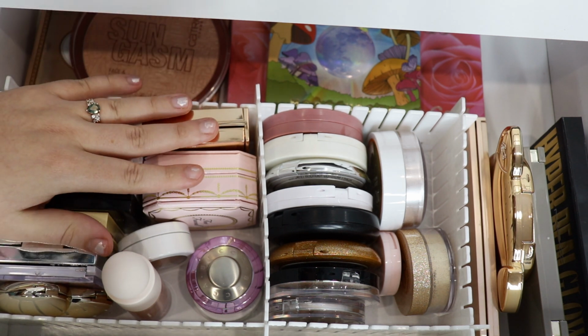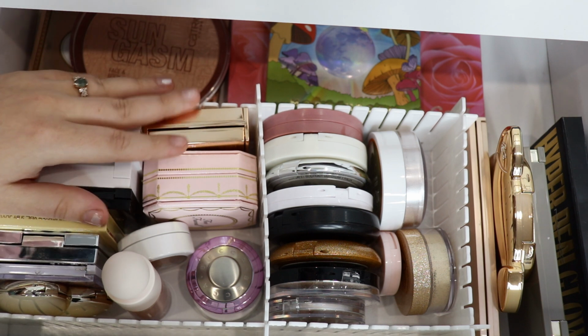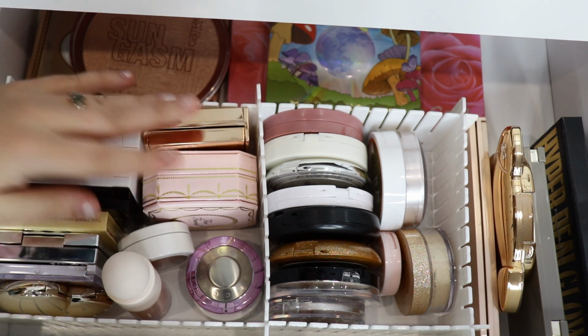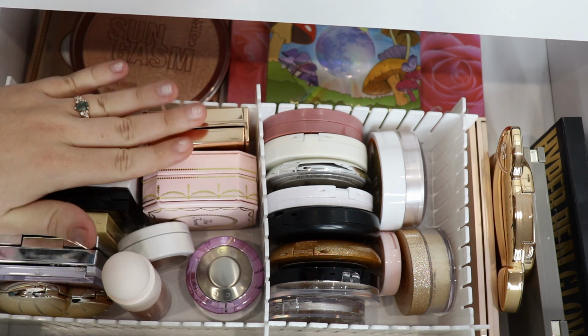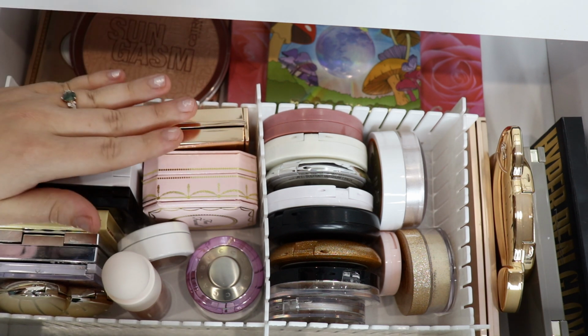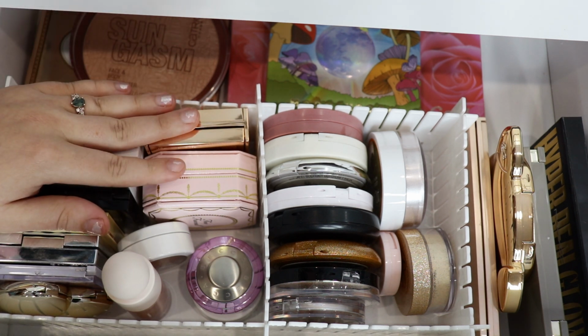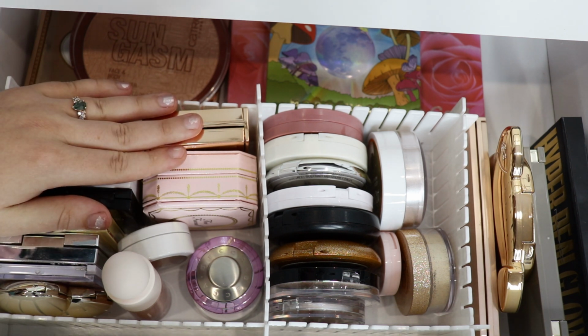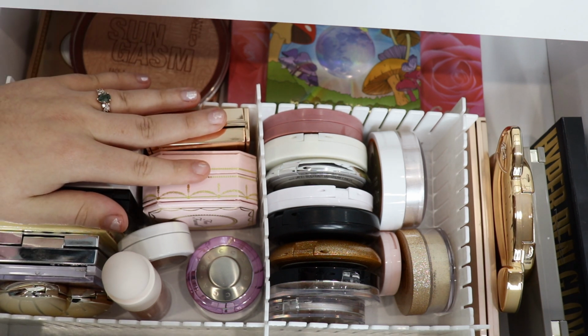A couple of disclaimers before I get into this video. One, this is not going to be a cutthroat declutter. I'm only going to get rid of what I'm not using or what I'm not loving. And two, everything that I declutter today already has a home. It's either going to be passed on to family or friends, or if it's super old, it'll probably be thrown away. But without further ado, let's get into this video.